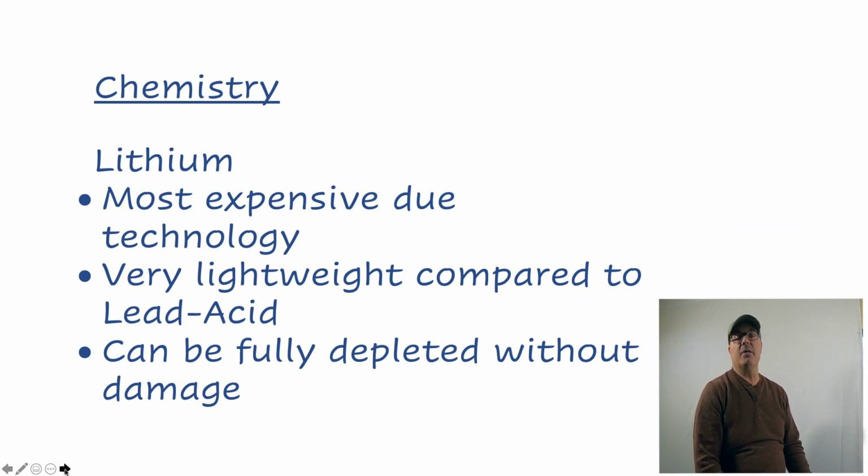Now, the lithium battery, as we mentioned, as a type of chemistry, has a lot of advantages. It's a lightweight battery, and it's very powerful. For a typical battery, if a group 31 lead acid battery weighs about 67 pounds, a lithium battery of the same capacity is going to weigh about 25 pounds.